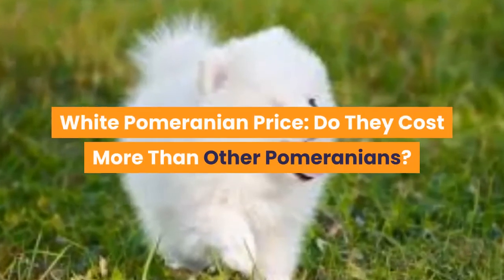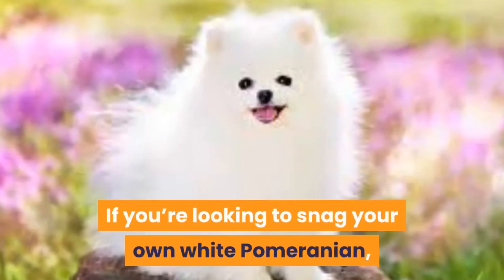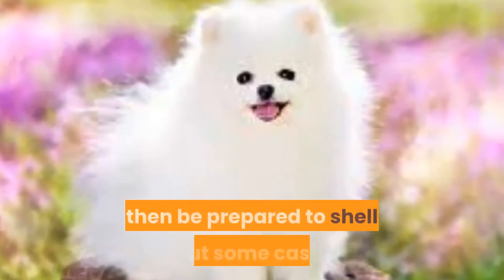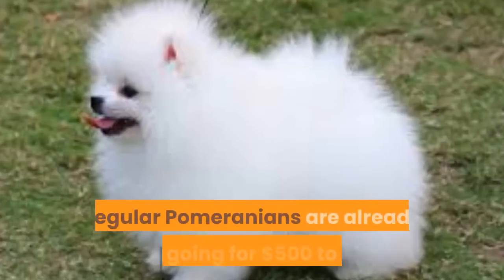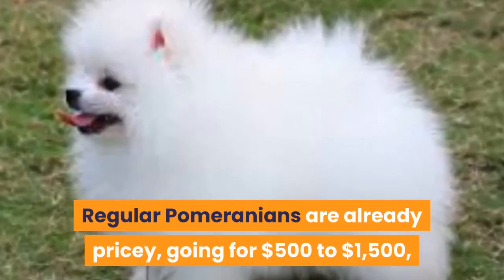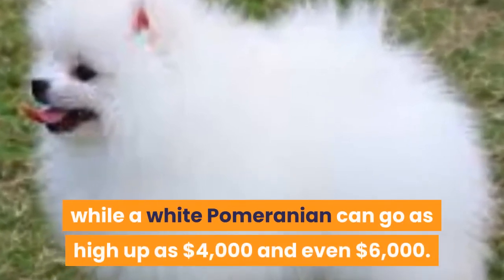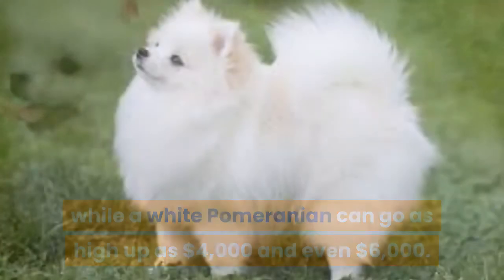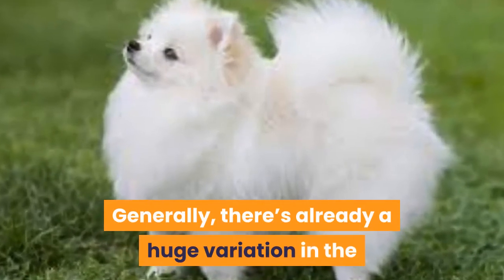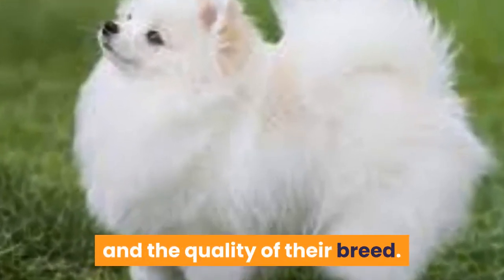White Pomeranian price. Do they cost more than other Pomeranians? If you're looking to snag your own White Pomeranian, then be prepared to shell out some cash. Regular Pomeranians are already pricey, going for $500 to $1,500, while a White Pomeranian can go as high up as $4,000 and even $6,000. Generally, there's already a huge variation in the price of Pomeranians depending on their coat color and the quality of their breed.